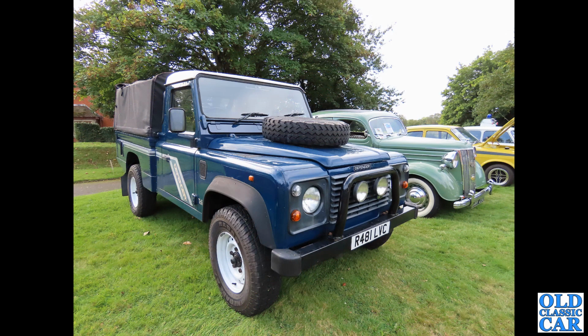And another event we went to for the first time in 2024 was the Mill Meece Gathering. And here we have a lovely Defender. That's our Ford V8 Pilot alongside it. And next to that, the Ford Escort Mark I.